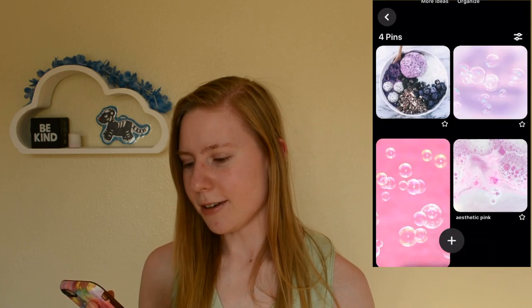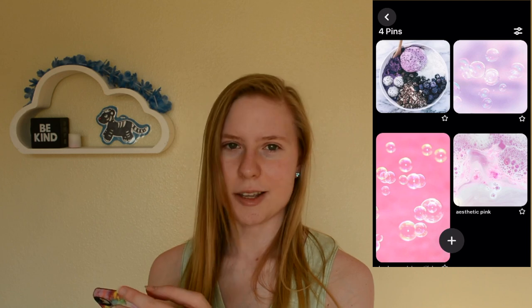Character number four is Jetstream, and this is a character that an old friend of mine drew for me a while ago as a birthday present. I've kept her ever since. She doesn't have a backstory, and I don't do a lot with her either, but she's a dragon, and all we have here is bubbles and an acai bowl.